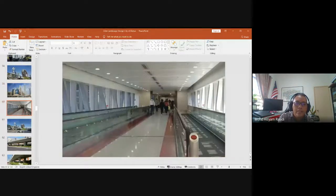Okay, this is a typical walkway. So not just about walking along a walkway, but they also provide a walkalator that can bring people from one place to another.